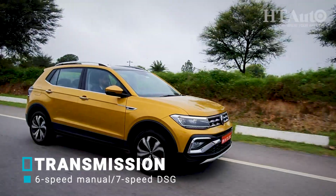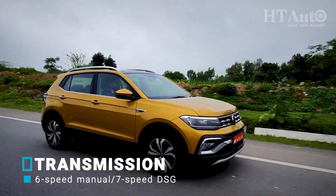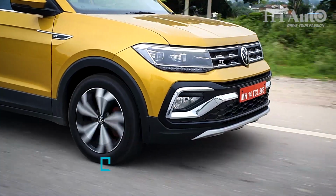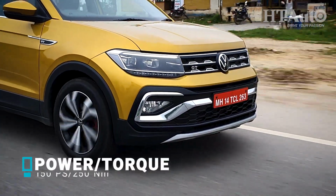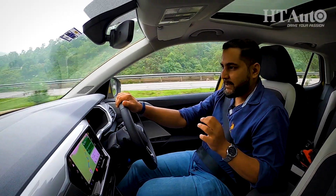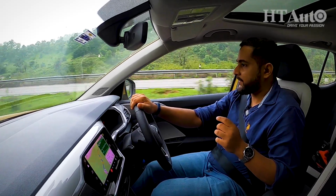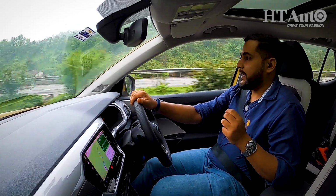Now, in terms of what I didn't like is the fact that there is a little bit of grunt from the engine when you are trying to push the Taigun really hard. So pedal to the metal, and there is that little bit of reluctance which you won't find in some of its Korean rivals.